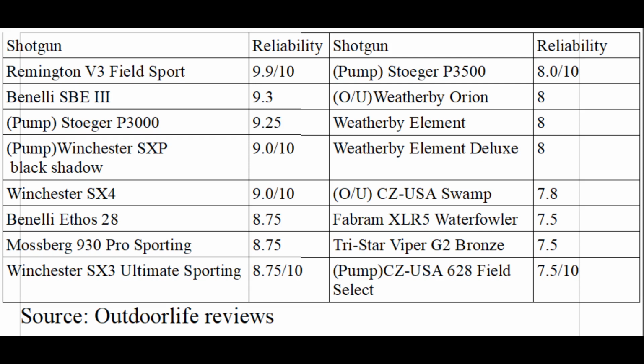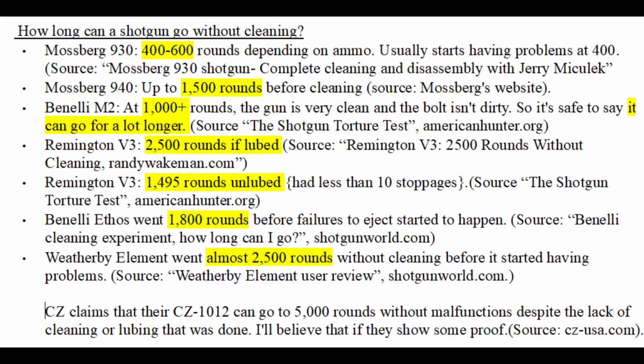Other than that, I don't have much to say about this chart because the finer details of reliability and testing were left out of these reviews. Obviously, you should make sure to clean and lubricate your shotgun as needed, but I also think it's very important to know how many rounds a shotgun can go before it really needs to be cleaned. First of all, the Mossberg 930 needs to be cleaned every 400 to 600 rounds, depending on the ammo you use. The 940 can go longer, and Mossberg's website boasts that it can go up to 1500 rounds between cleanings.